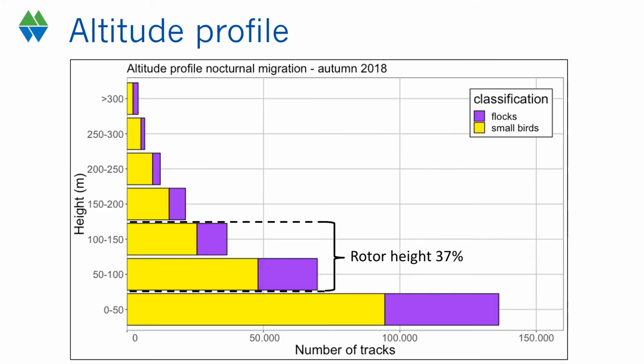Migration appeared to occur at very low heights in the Eemshaven, with most birds below rotor height, but also lots of birds at rotor height, approximately 37% in autumn. There were hardly any differences between autumn and spring in the altitude profile.